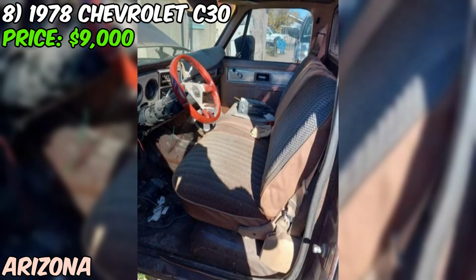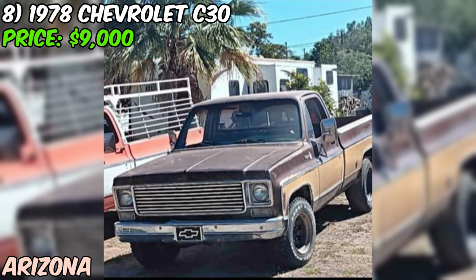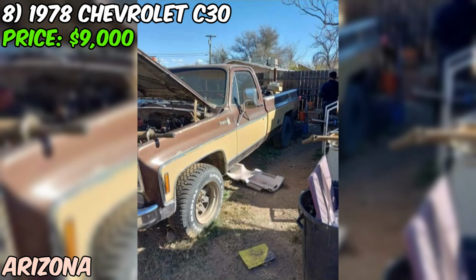passed. What makes this truck special is its configuration. It's a C30 Camper Special that isn't a dually, which is somewhat rare. With 94,899 original miles, verified by a classic truck inspector, the mileage is quite reasonable for its age.